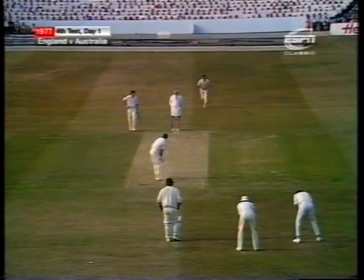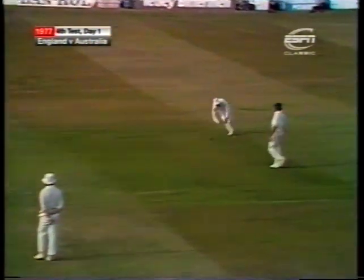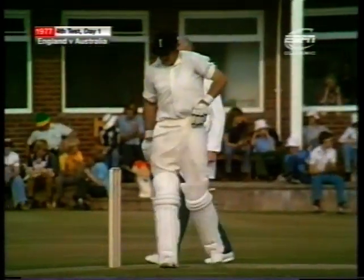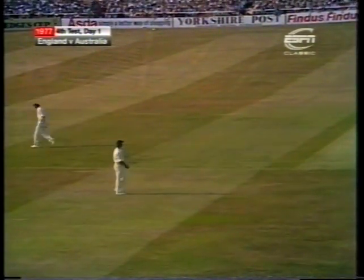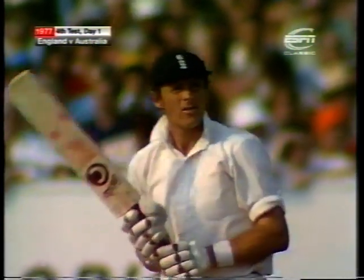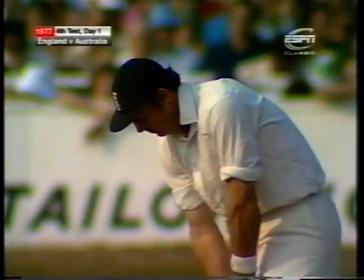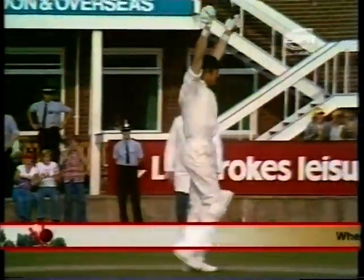For the moment, it's Pascoe again, coming slightly downhill from the Kirkstall Lane end. Boycott pushing it away for another single. He's quite happy to get them in ones. You'd expect from an Australian attack, there's nothing being offered here to Boycott. Chappell just short of a length. And Geoffrey Boycott just waiting and hoping for a nice half volley outside off stump. That's it. That's a half volley through mid-off for 4.